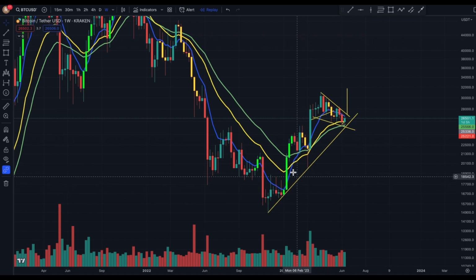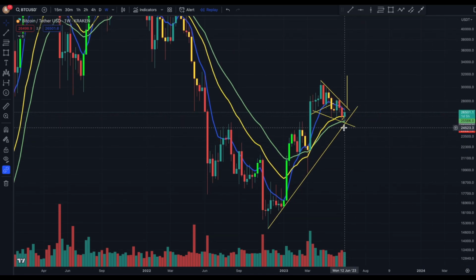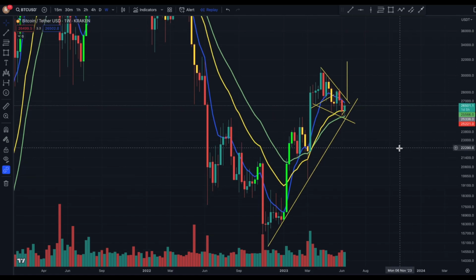But for right now, I still like this move as a falling wedge bull flag that's finding support off this trend line. I mean, this is a great candle right here. It wicks off this trend line just under the 200-day moving average, and now you have a long green tail on the end. This is a bullish reversal candle. That's what you want to see in this kind of situation.